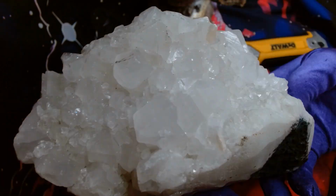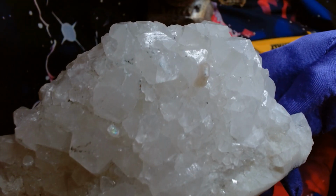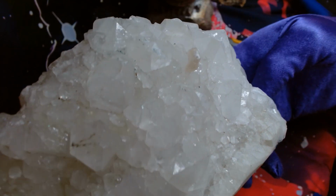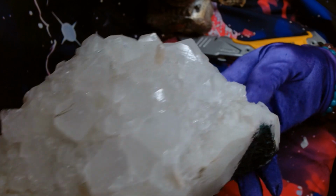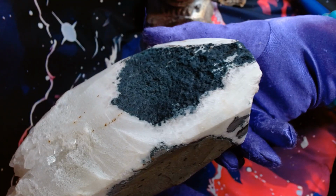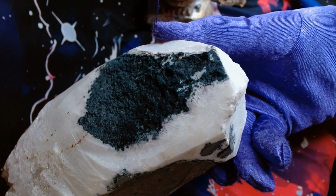Isn't that pretty? But they're very sought after because it looks like black tourmaline maybe in there. There's some kind of inclusions in them though. There's the bottom, the matrix that it came from.